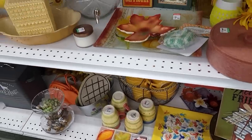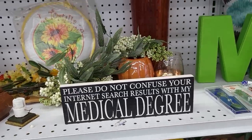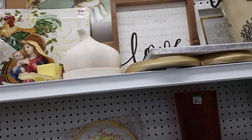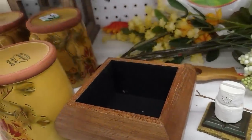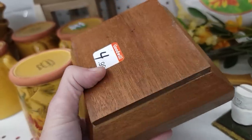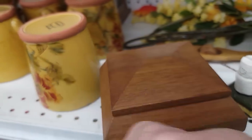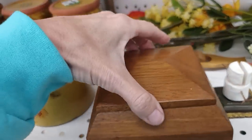I don't want to go overboard and get all the same things I would get if I was home, because I have to deal with all this stuff when I get home. That's the other thing. $4.99 for that pretty little box. That is a good deal. I'm gonna grab that.